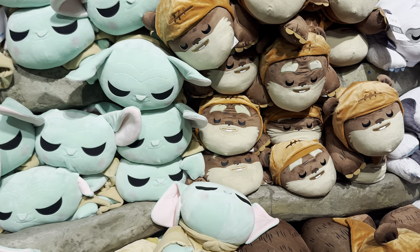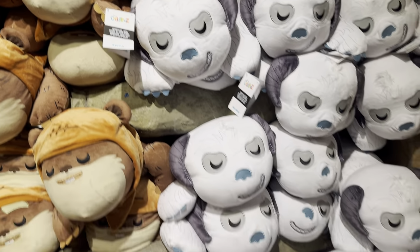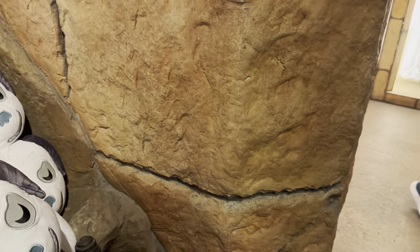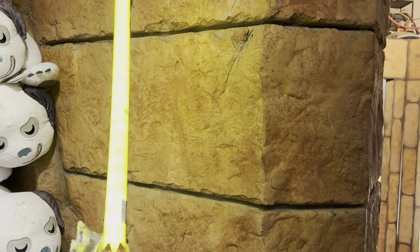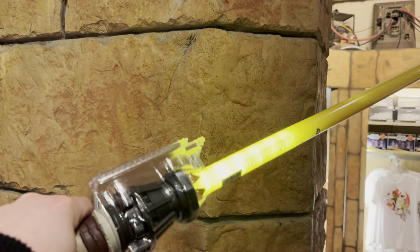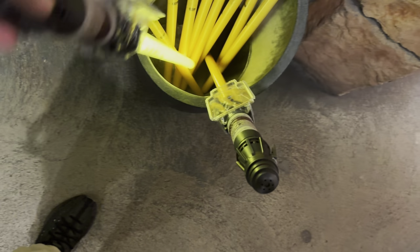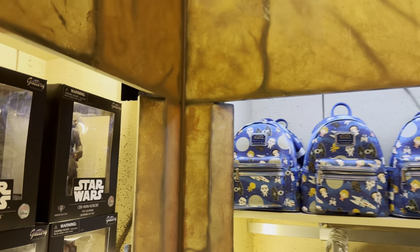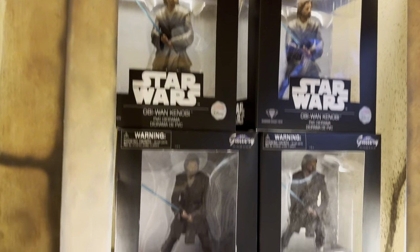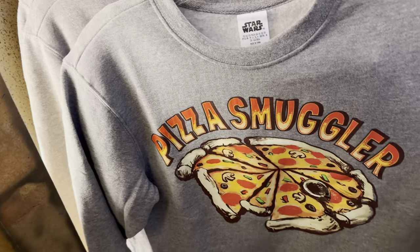Man, these sleeping pillow pets are a big thing. I always see them in with Pokemon. Now we got Star Wars ones. That is pretty cool. Might have to get this one for Star Wars night. All right, we have more clothes, some statues, pizza smuggler. That's pretty fire.